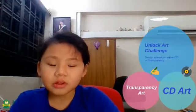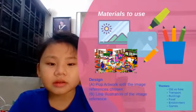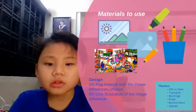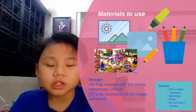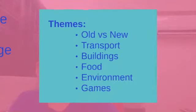In our art challenge, there are two activities that you can try out. You may either create CD art or transparency art based on your interests. You may gather these items from the stationery shop that still sells them. You can also use plastic sleeves as an alternative to color or trace your artwork with the pictures behind. The themes you can do are old versus new, transport, buildings, food, environments, or games.